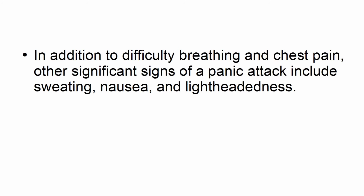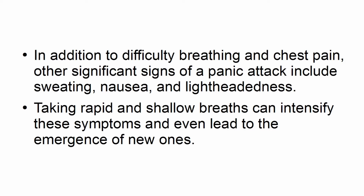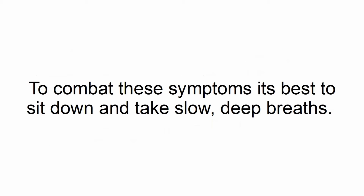Nausea, sweating, and lightheadedness. In addition to difficulty breathing and chest pain, other significant signs of a panic attack include sweating, nausea, and lightheadedness. Taking rapid and shallow breaths can intensify these symptoms and even lead to the emergence of new ones. To combat these symptoms, it is best to sit down and take slow, deep breaths.